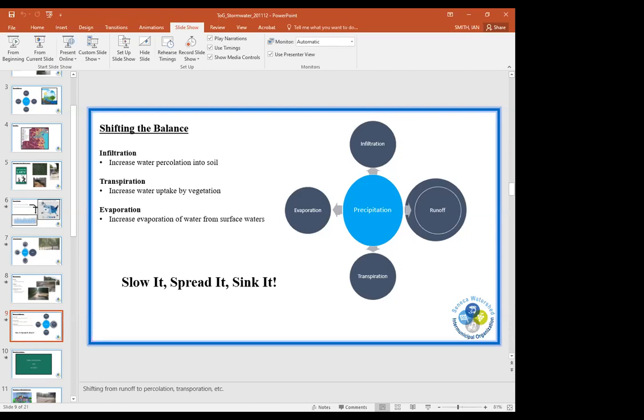So for example, it incorporates things like soil, land use, rainfall patterns, crop rotations. Since we have a lot of ag, that's a big one.